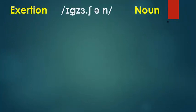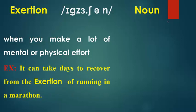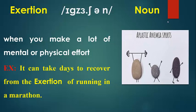Exertion. Exertion means to make an effort or to endure some loads. When you make a lot of mental or physical effort, this is exertion, like when you do sport, when you lift things, or when you have some sort of psychological or mental load. It can take days to recover from the exertion of running in a marathon. This is a running contest. So exertion is to do some sort of effort, mental or physical.